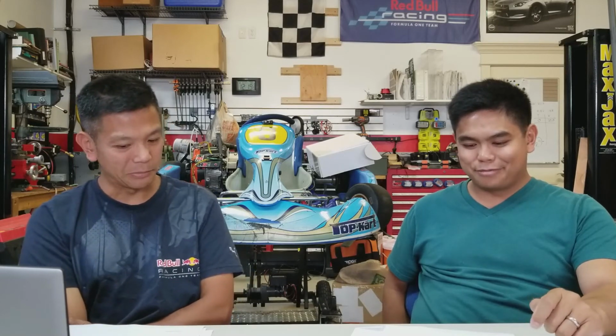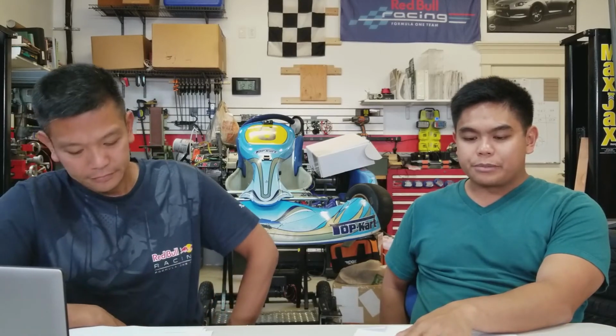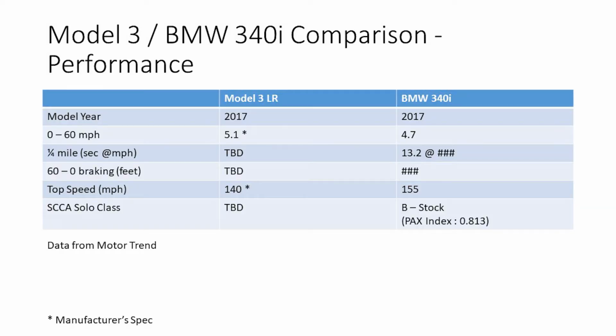Yeah, there's really no comparison. I mean, the 340i will beat the Model 3 up and take its lunch. But it's an interesting thought exercise to say, okay, how badly would the Model 3 be beaten up? So we're looking here at some of the stats that you were able to pull.